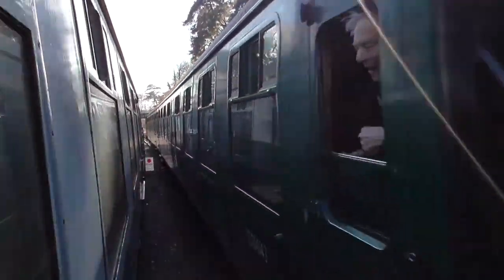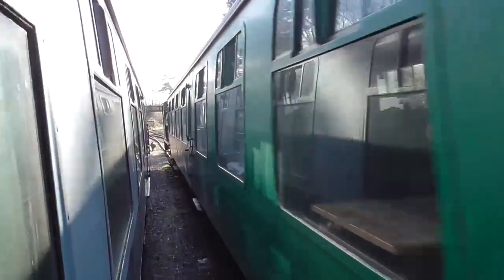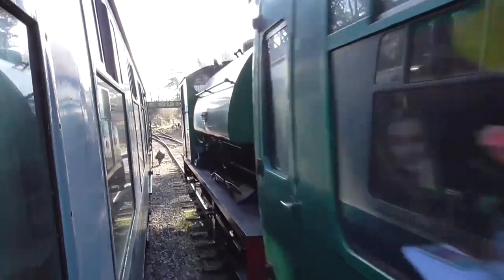73 out of Tunbridge, we pass 33063 R.J. Mitchell and Saddle Tank Ugly as we head down towards Eridge.